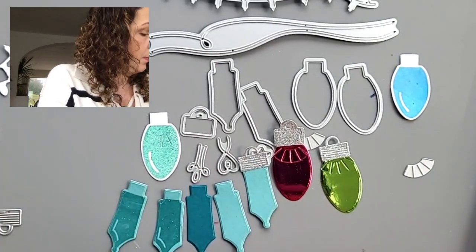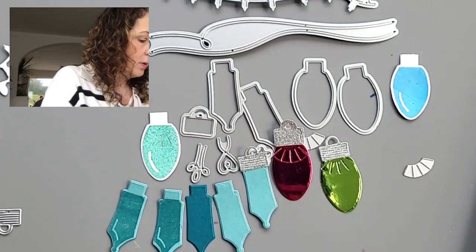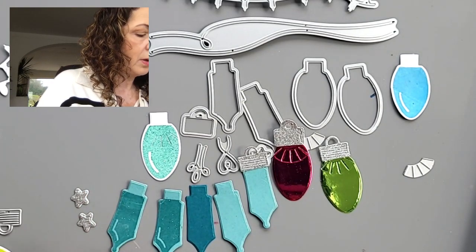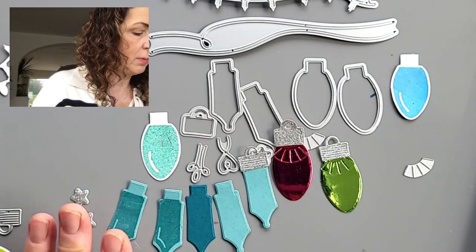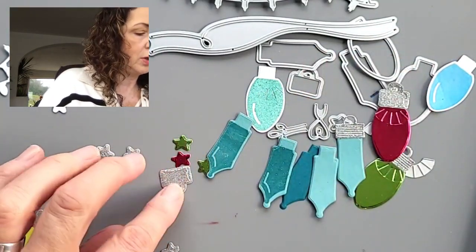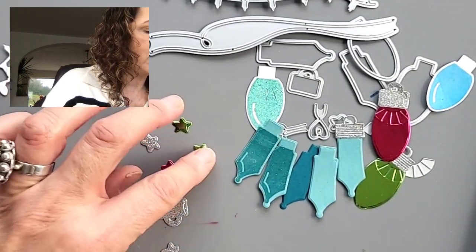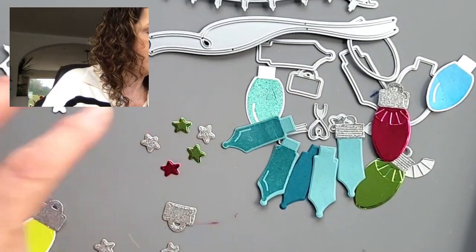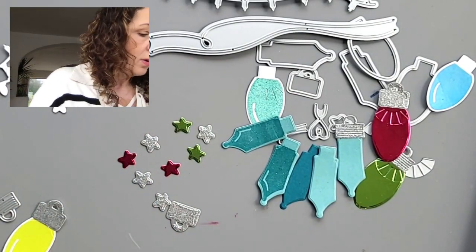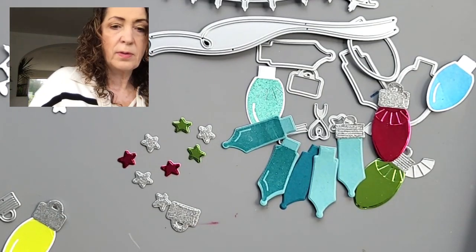So there you go. What else do I have to say? Okay, yes, here, look. The stars are really nice. So I'm going to use them as, oops, they're not even in the picture. There we go. So here we have the stars in the foil and in the silver. So you can see how you can make something really pretty with that. So that's fun. Okay, I think we're ready to make something. What do you think?